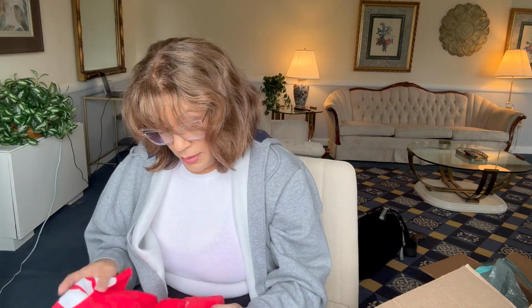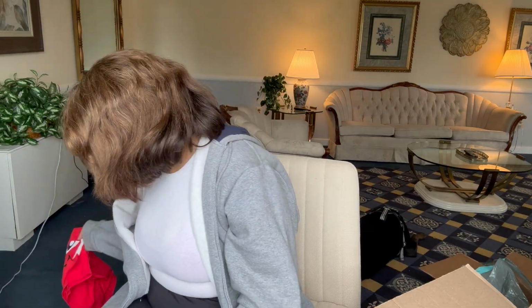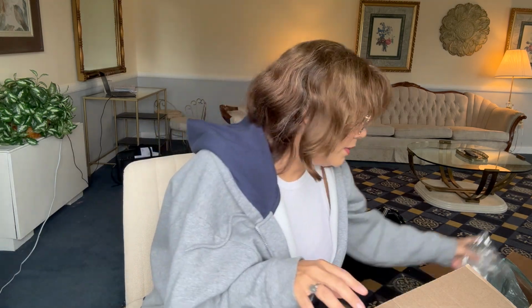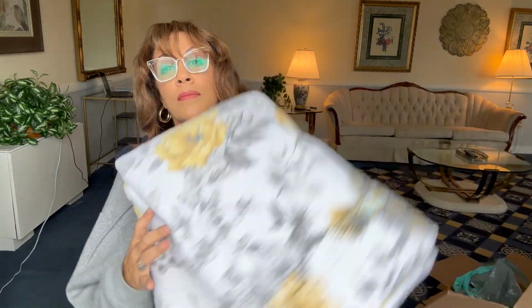This one is my size though. I thought it was cute. Actually, it's bigger than me, so it's cute. That's cute, right? A little M&M shirt. Listen, I told you some of the stuff I don't even remember. I do remember going crazy with blankets with her. Blanket jacket. That would be kind of cute, actually.